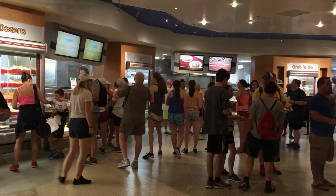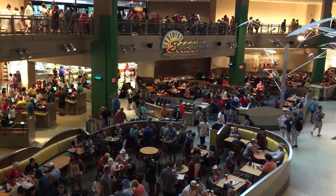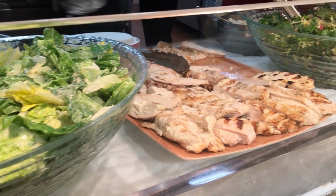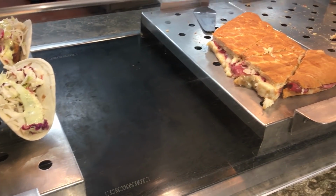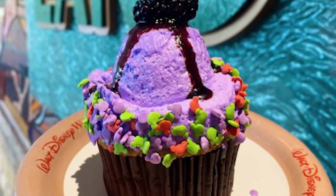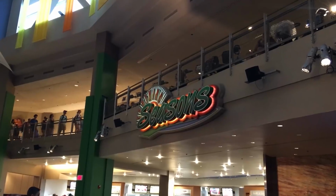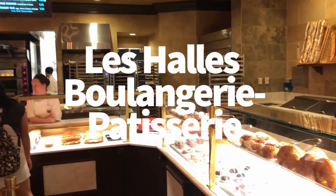So if you're sensing that there's going to be a big storm coming through, lots of rain, or it's just horribly hot and you've got to get out of it for a little while, Sunshine Seasons adds that bonus feature as well. They serve breakfast, lunch, and dinner, and their menu has everything from sandwiches and wraps to stir fry and pizza. And we find some of our favorite cupcakes here, so definitely be on the lookout. And don't forget that some of the food you're eating may be coming right from the Living with the Land attraction over in the greenhouses next door. Another favorite of ours in Epcot is Léal Boulangerie Patisserie.